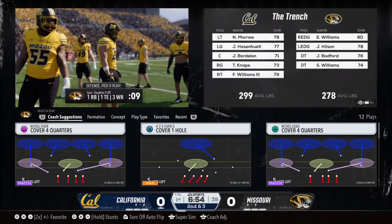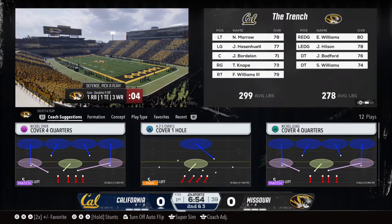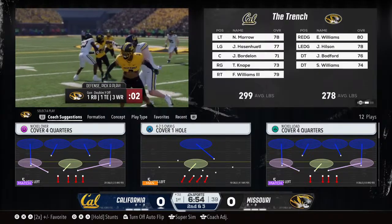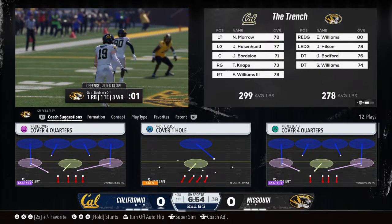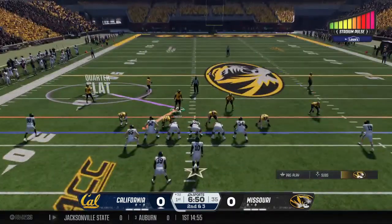Well, and the good thing is you've got tape and you've seen he's done it at the college level. Like, you already know what he is. Now it's about taking that, using his strengths. How do you use him in this offense early on in the season to really take advantage of his talents?